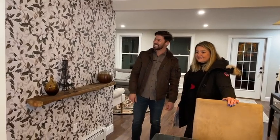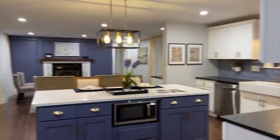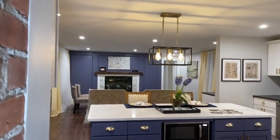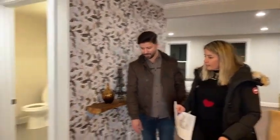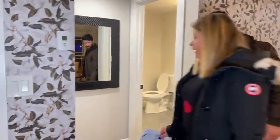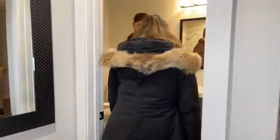Yeah, it's very nice. From here we have the view of the kitchen also. It flows really nice, right? So we have the living room here, dining room, and the kitchen and family room back there. Okay, so we are going to go to the right side here. And we have a nice full bathroom. Full bathroom right here. So let's go inside. Pretty spacious too.